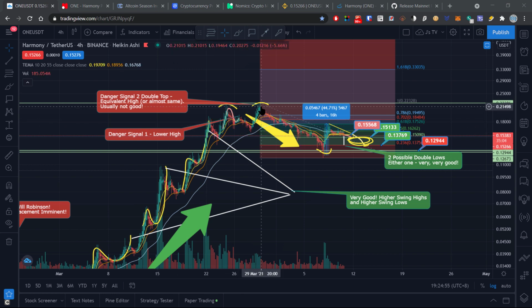Then it did finally correct a little bit positively, went back up and made a new top, which was technically just a tiny fraction higher than the previous high. So this is danger signal number 2. It's a double top, essentially an equivalent high, or almost the same, which is usually not good.